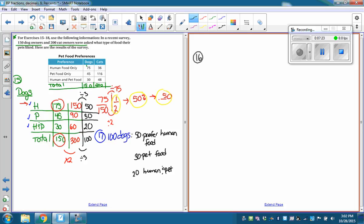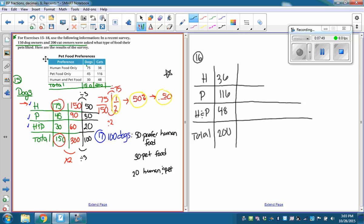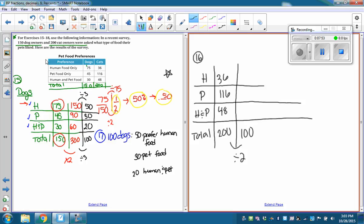So for cats, we're going to do the same thing. We're going to do human, pet, human and pet, and total. I'm not exactly clear on your question, so I'm going to build the problem so you can tell me what you're talking about specifically. This is 36, that's 116, that's 48, and that's 200, and I just took that from this page over here. Divide everything by 2. Okay, I agree. I would divide everything by 2 to get the percent for sure. So that's 24.